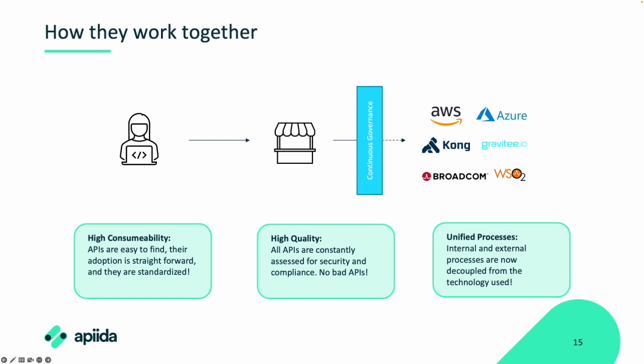In summary, the Unified API Catalog and governance work hand in hand to provide a solution that prioritizes high consumability, high quality and unified processes. This, combined with the continuous nature of governance, ensures that organizations can effectively manage the APIs, streamlining the development and deployment of new APIs, reducing risk, and again, improve overall user experience.